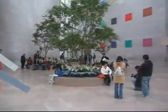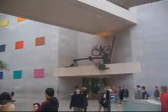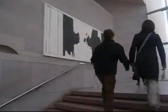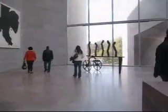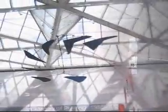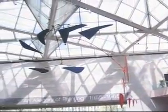This is the East Wing, National Gallery of Art, Washington, D.C., designed by I.M. Pei. It's a big Motherwell. David Smith sculpture. This is perhaps the largest Alexander Calder mobile in the world.